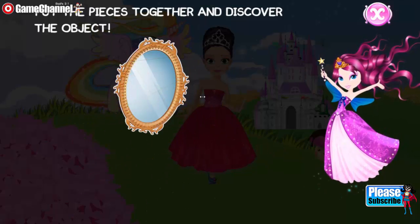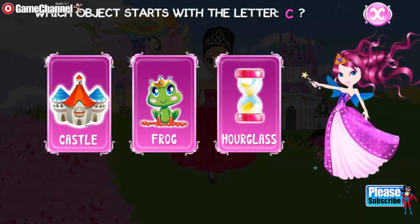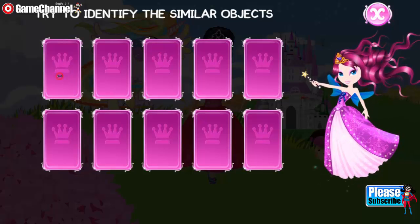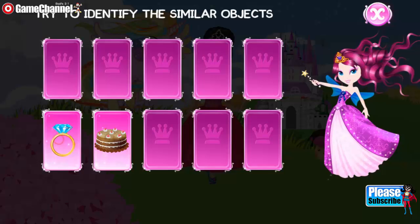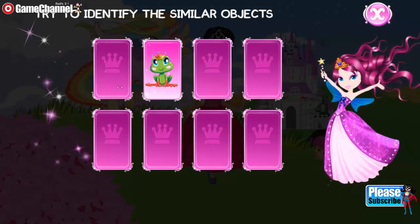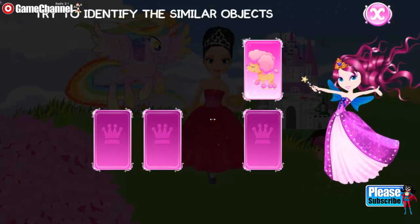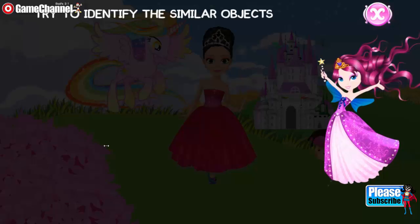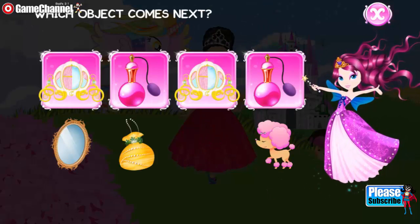Wow, a mirror! Which object starts with the letter C? Castle. Try to identify the similar objects. Correct! I'm impressed! Fabulous! Wonderful! Wow, great job! Which object comes next? Great!